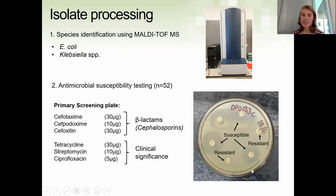So what this means is, here's a bacterial plate. You can see this here is the growth of the bacteria all along the plate. We can add these antimicrobial discs seen here. And then based on the zone size, and there are guidelines which depend on which antimicrobial is used and which bacterial species it is, you can see whether the isolate is susceptible or resistant.